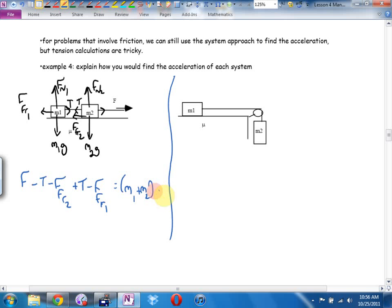Why is everything relaxed? Tension cancels. I'm going to have F dropping down minus... can you read that out to me, please? Friction is what times what? I don't know the normal force. Oh, but look. I know another force the same size as a normal force here. In fact, it's going to be mu M2G.